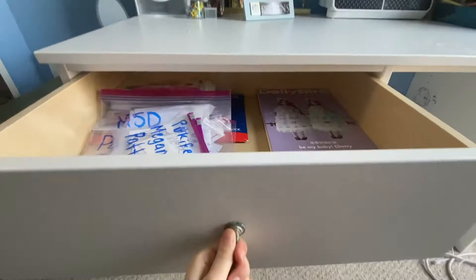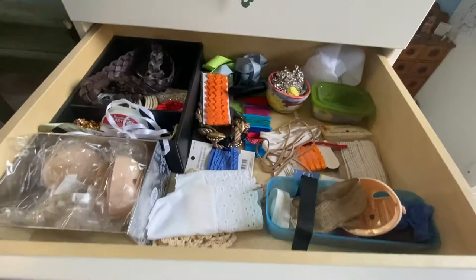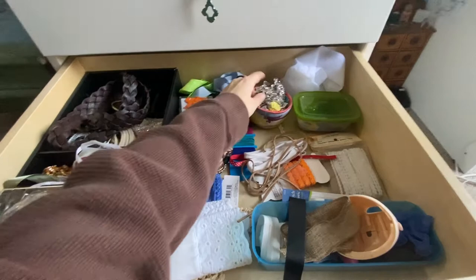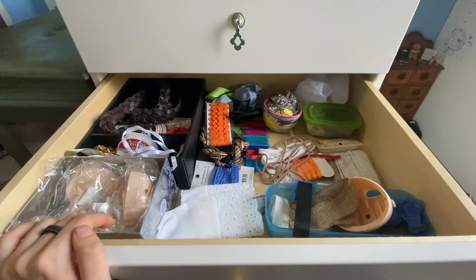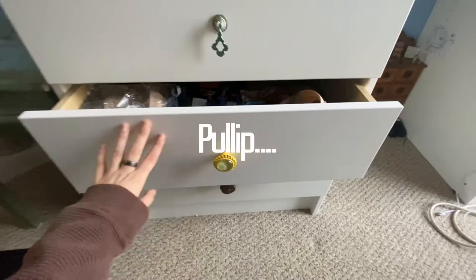This is the second one. Inside we have a bunch of sewing stuff, like any lace or ribbon that wouldn't fit on there, or little beads and jewels, and unfinished... what are they called? They're like the blithes. Yeah, I can't remember. I'll put it right here. And they have the soft clothes, so if you go like that, it does that, so that's pretty cool.